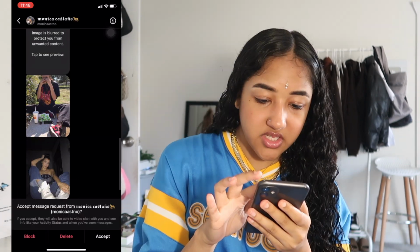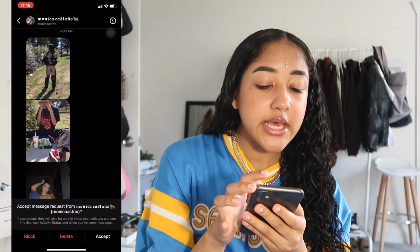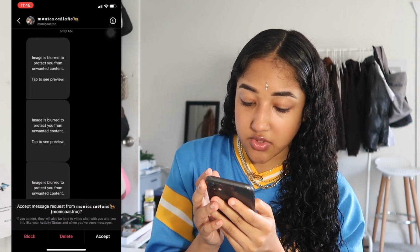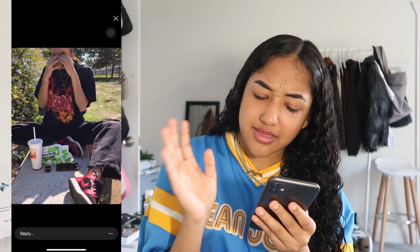Very pretty. Okay, these fits are cute. So Monica sent me 3 different fits. Thank you, Monica, for participating. I must do this one because I feel like this is the cutest one. This one is very cute.